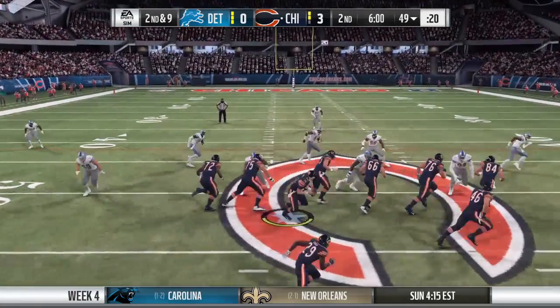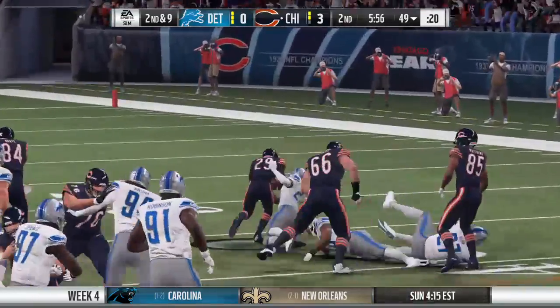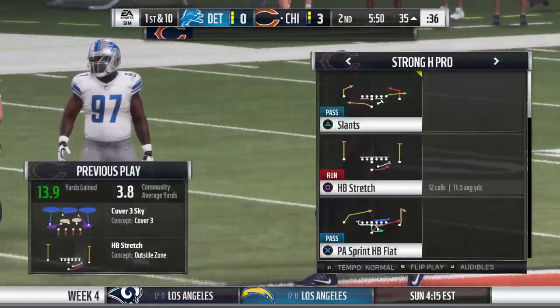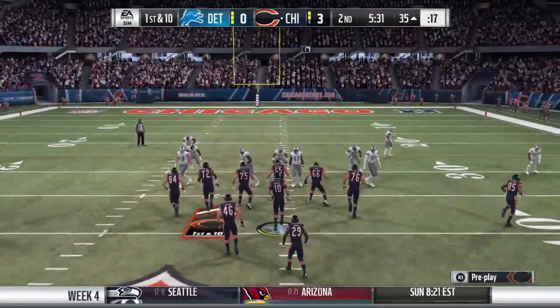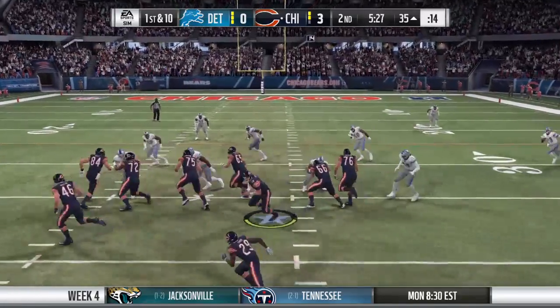Here we go. This is Cohen. Oh, he's got a little daylight. And he's brought down. It's a pickup of 16 there, and it'll lead to a new set of downs. Now, this is an example of breaking down a defense because on a lot of these runs, he's getting past the point of attack, and guess what he's doing? Forcing the secondary guys to have to make a lot of tackles.